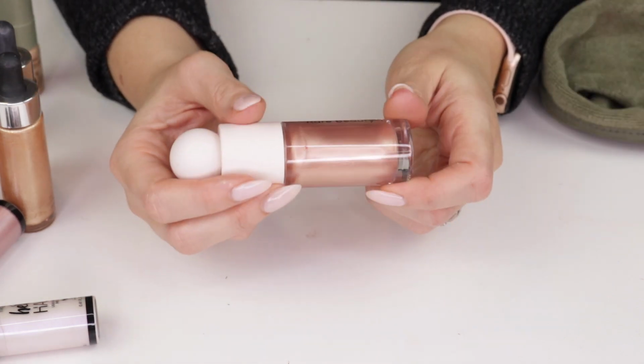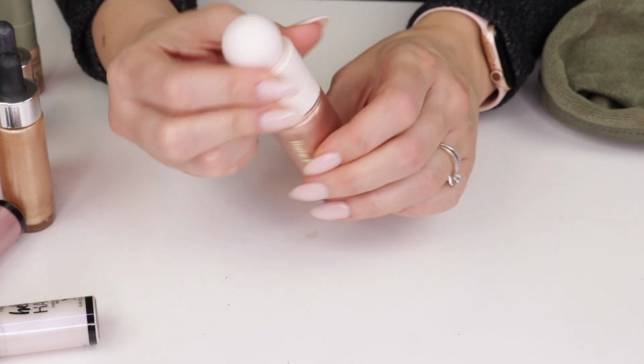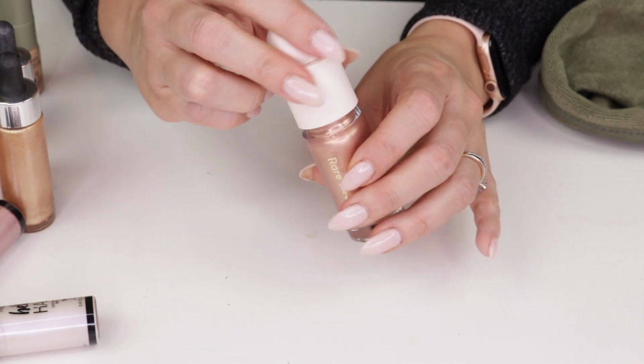Oh, here's another recent purchase. I actually got this when I got the LYS. This is one of those Rare Beauty products that I was talking about. So this is Transcend, the liquid luminizer. So if I just open this up, maybe you can kind of see that formula is so similar to that Beauty Crop one.